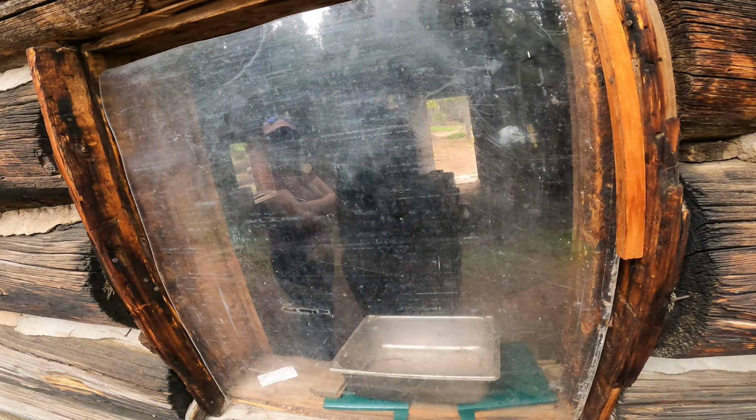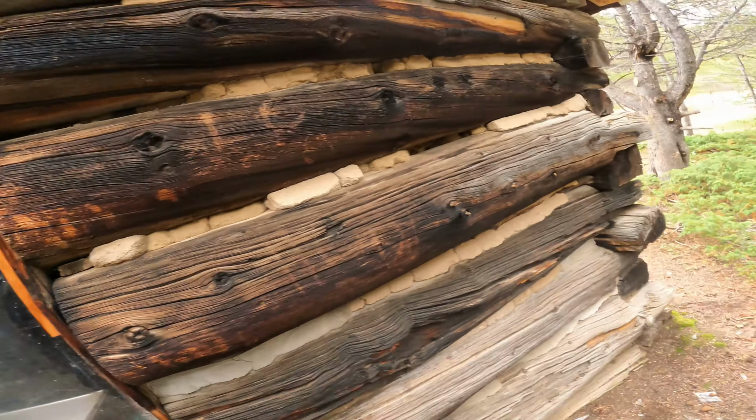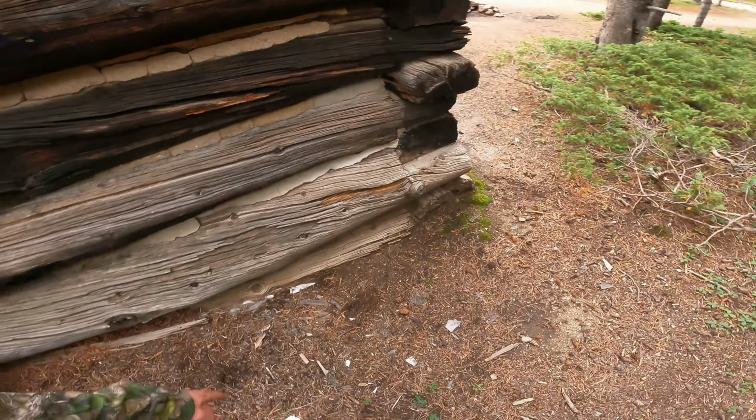We need to get new windows on that. Well, yeah, because people do that. Yeah. What is with some of y'all's obsession of breaking windows out of stuff? Stop. Well, I can tell you where the rest of the freaking stuff.